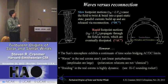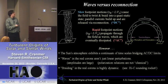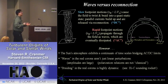And even when you do have waves in the solar corona, they're not just simple linear sinusoidal oscillations. Their amplitudes can be large. There can be mixing between different wave modes. Any kind of nonlinearity you can think of is there. Sometimes the so-called sinusoidal oscillations only last for one or two periods before they die away. So thinking of them as e to the i omega t, which strictly goes on forever, isn't a valid way of thinking about it either.